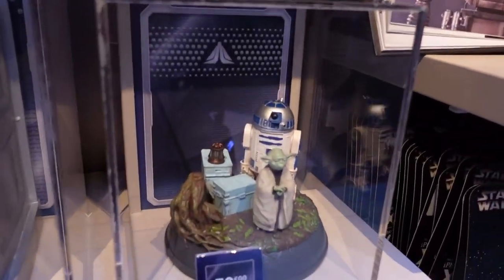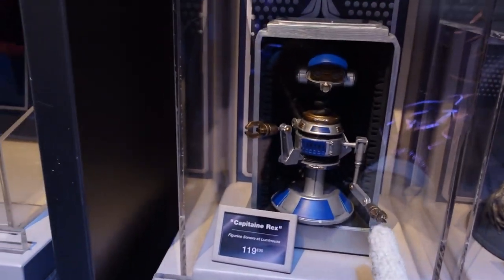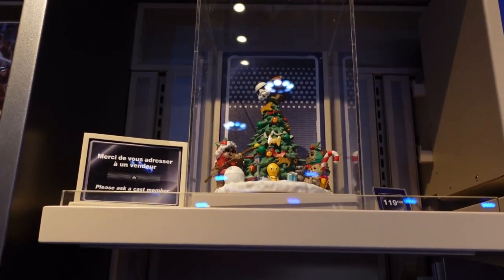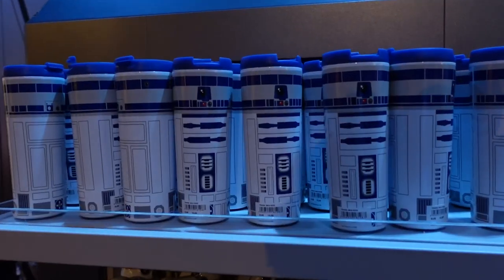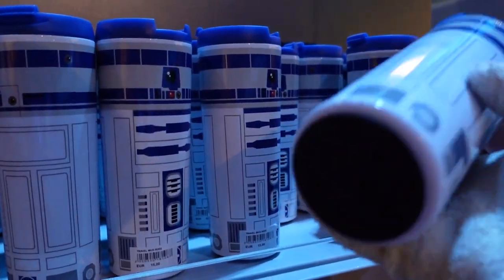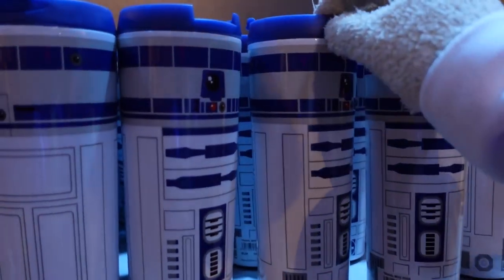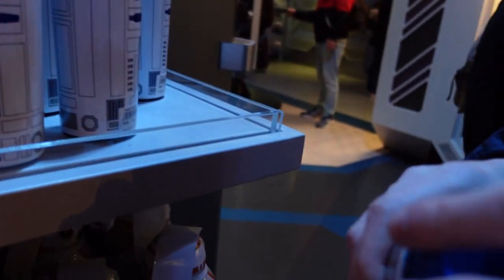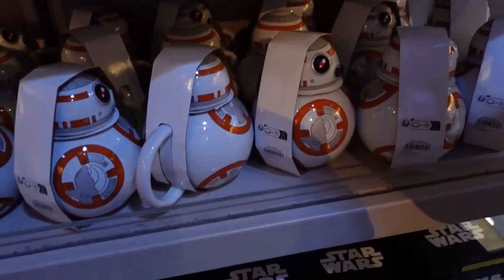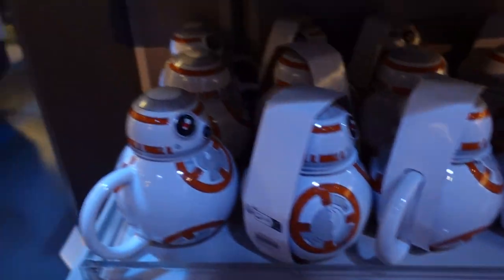Oh look, it's Dagobah. You're ordering R2 on Dagobah. It's Captain Rex from Ogre's Cantina. And there's a Christmas one up there for $119. There's this R2-D2 tumbler. Oh, how much are you? Oh, they've got 15 euros for that one. I think that's like a plastic lid at the top. Metal inside, was that? Yep, metal inside. There's a BB-8 cup. There's a Stormtrooper helmet cup just down there as well.